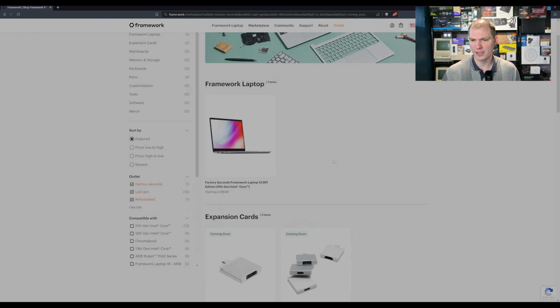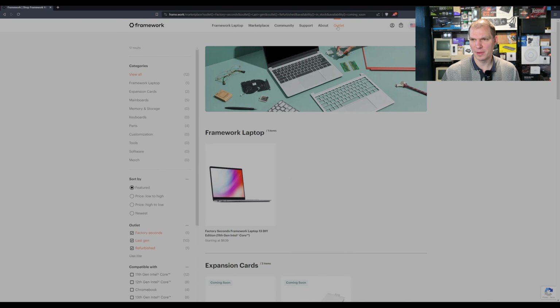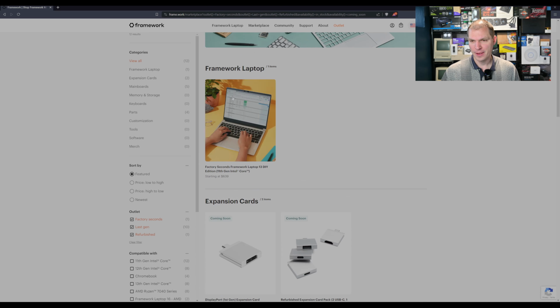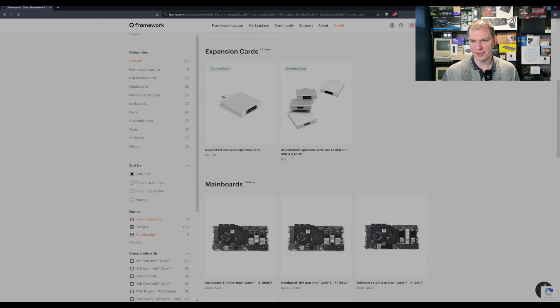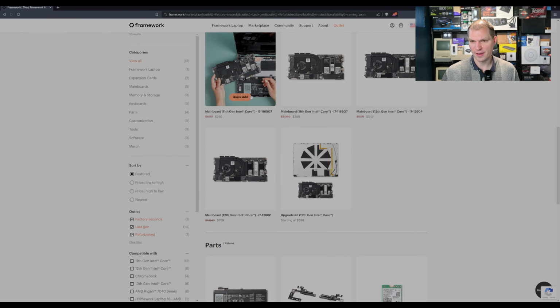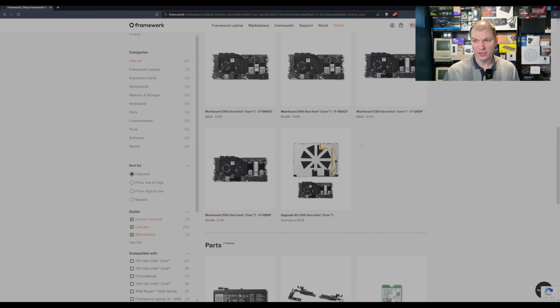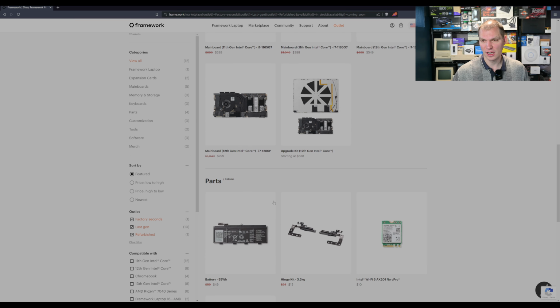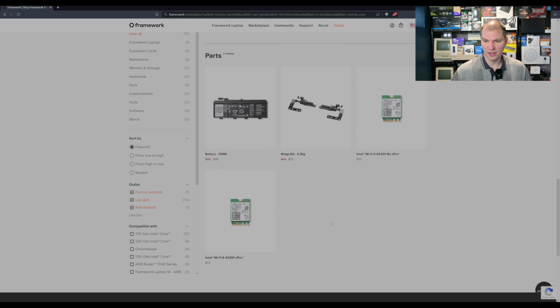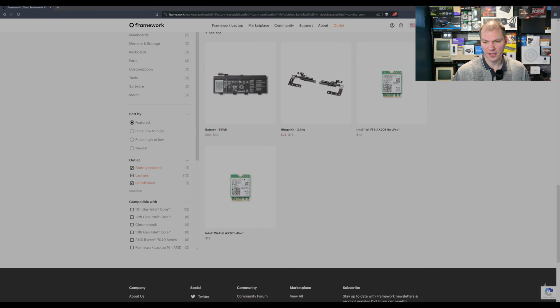So now let's jump in here. Here is the outlet page. You click on Outlet up here and you get to this page. I'm going to click on it again so you can all see it. You've got the laptop up here, the expansion cards, and they have some of these main boards, the 11th gen, 12th gen on here too, and the upgrade kits. You can see what the price is there. The battery, the hinge, all are discounted products right here.